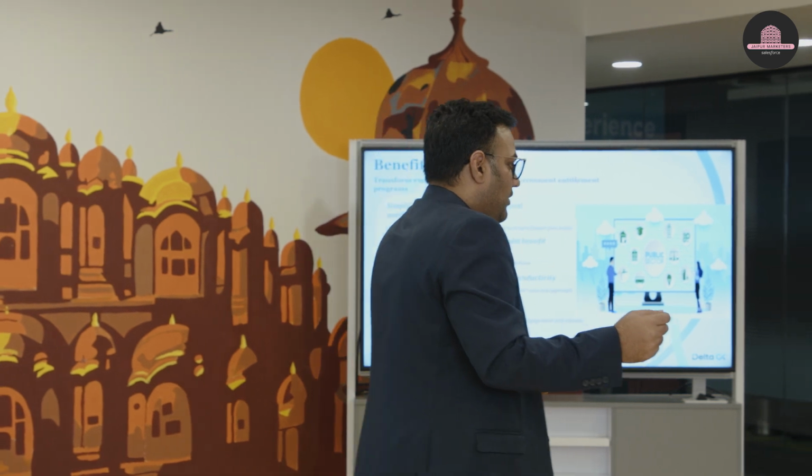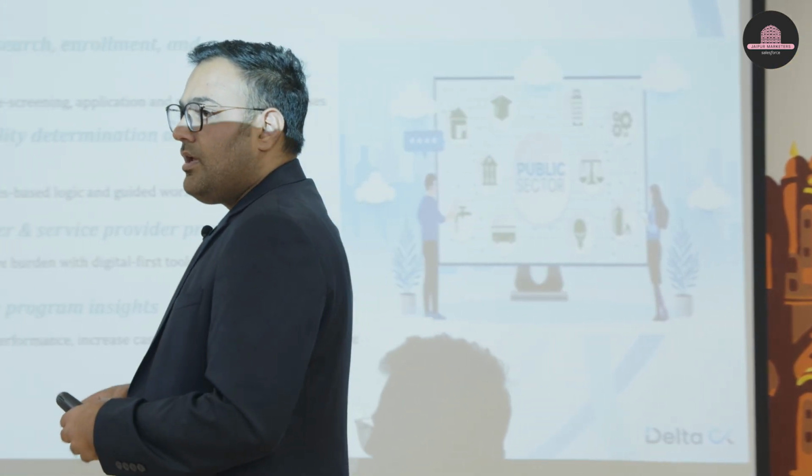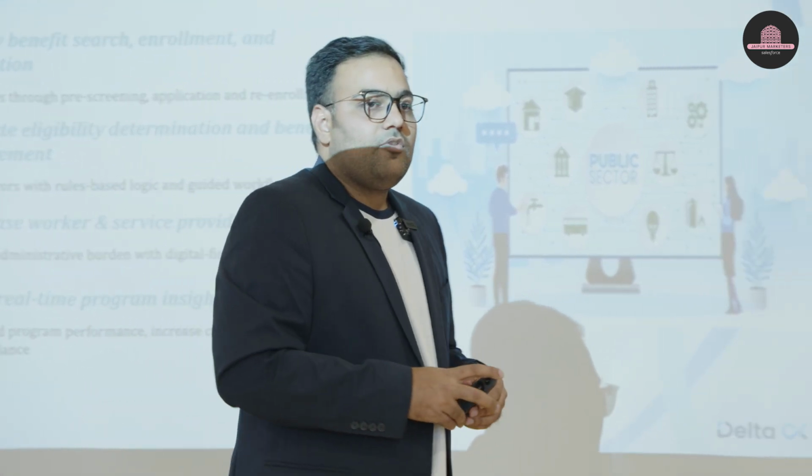Because once you get to know how successful whatever application or scheme you have rolled out was, it's very important for the government, or for any organization, to know how successful that scheme was. On the basis of that only, you will be able to come up with new schemes, or for the need of the changing environment.